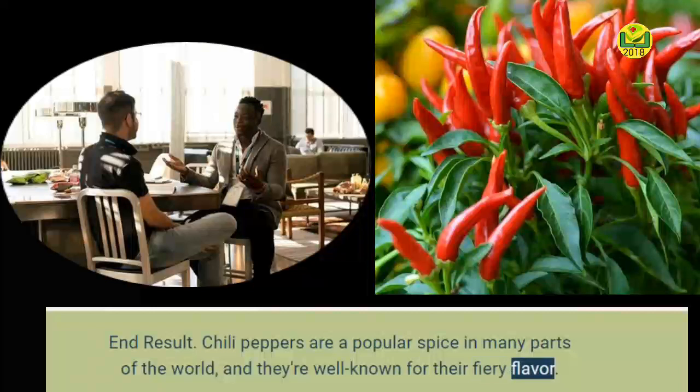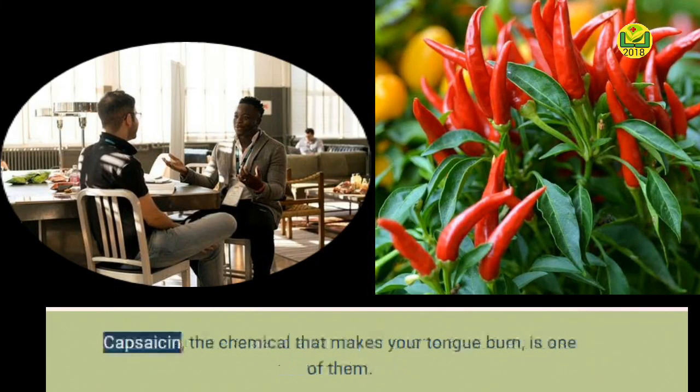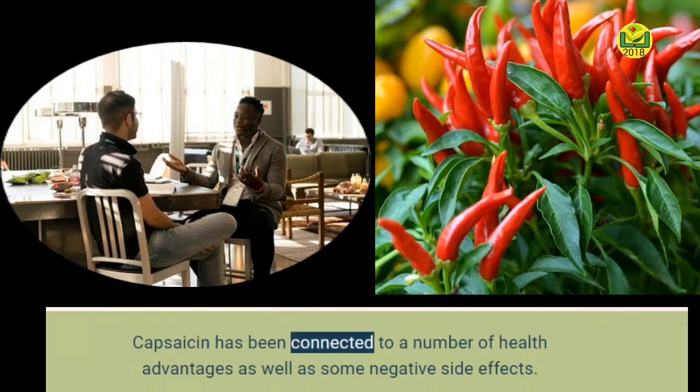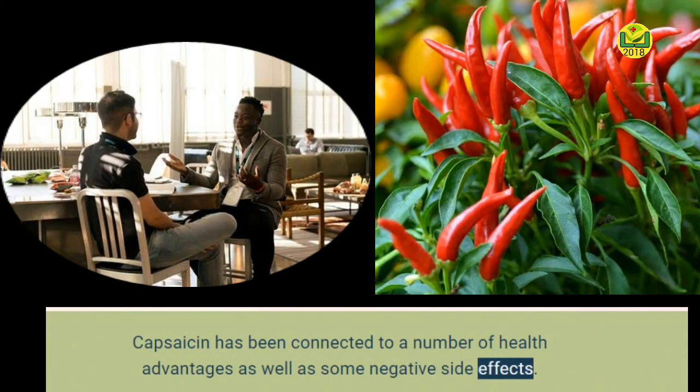for their fiery flavor. Vitamins, minerals, and a variety of unique plant chemicals abound in them. Capsaicin, the chemical that makes your tongue burn, is one of them. Capsaicin has been connected to a number of health advantages as well as some negative side effects.